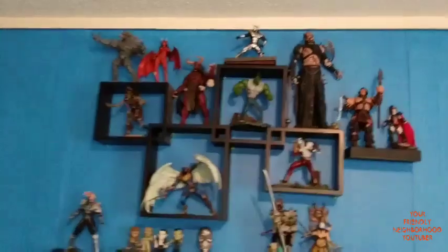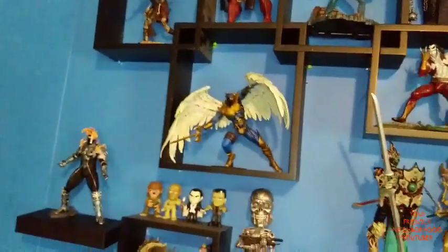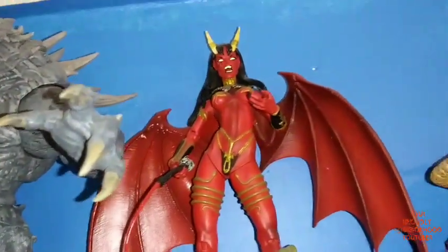So this wall is just kind of things that look better over here that don't really go well with my horror collection, my NECA and McFarlane horror collection. So I'm just going to kind of ignore the figures that are not horror related. So this is a McFarlane Mummy. We have Purgatory right there, Lucifer.